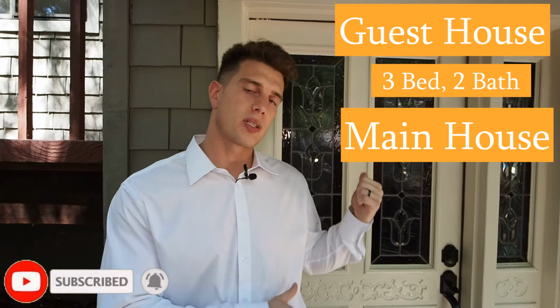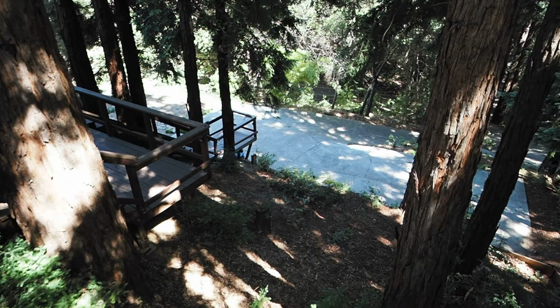Your guest house is going to have 3 bed, 2 bath. Your main house, which is behind me right now that we're about to go see, is going to be a 4 bed, 3 bath. And it's going to have 4,000 square feet of decking, a pool, multiple parking spots for RVs, boats, all of your cars. It has a carport, and it's going to have over 5,000 square foot of combined living space between the 2 homes. So let's go check it out.